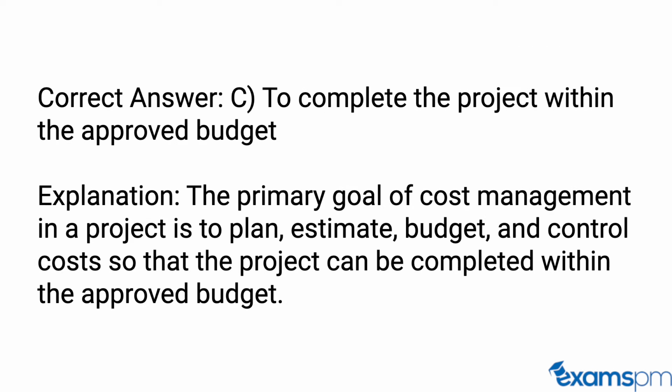Correct answer: C. To complete the project within the approved budget. Explanation: the primary goal of cost management in a project is to plan, estimate, budget, and control costs so that the project can be completed within the approved budget.